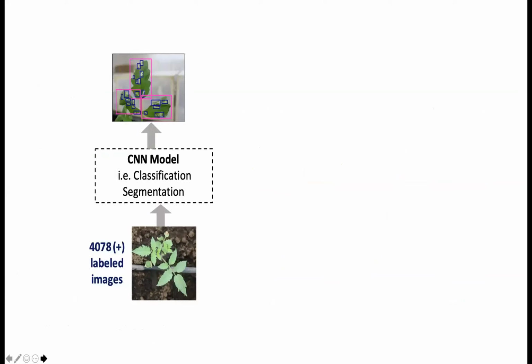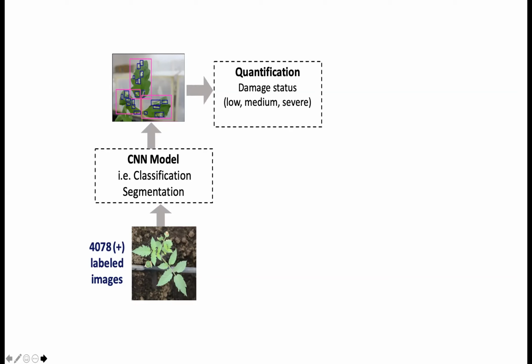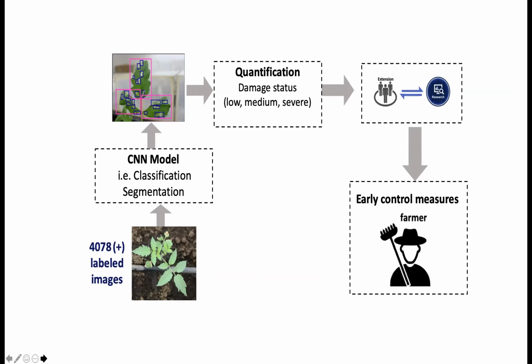When it comes to the RGB, we had over 4,000 labeled images, and the essence of this was, as I mentioned earlier, to feed them into a CNN module and quantify the damage into low, medium, and severe, hence using it at the end. At least the farmers should be able to use it as an early control measure.